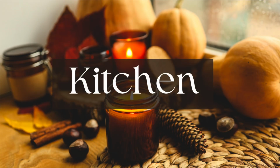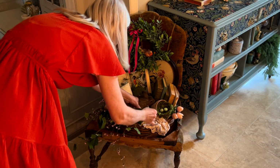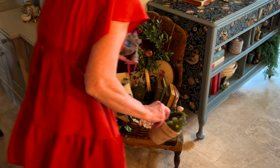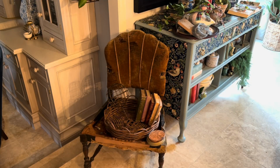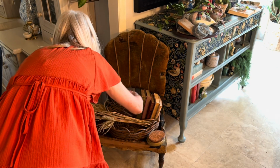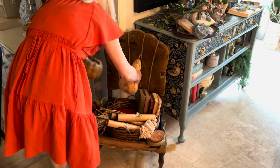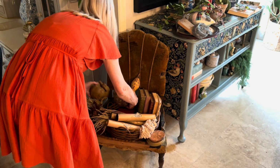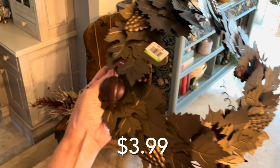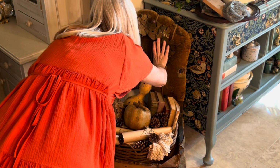This deconstructed velvet chair is probably my favorite spot to decorate, but I haven't updated it since spring. So first I needed to clear everything out but the books. I added some dried daylily stems from my yard with a few faux stems mixed in. I decided to add the player piano music rolls back in. Then I added some previously thrifted pumpkins and a dried gourd I bought in Galena. I found this unusual metal wreath, which I attached to the chair back using a long corsage pin.